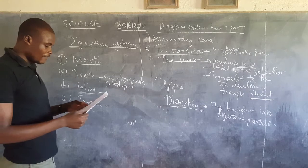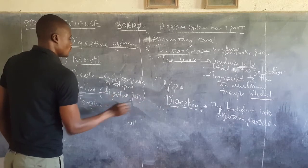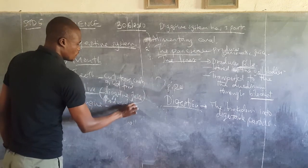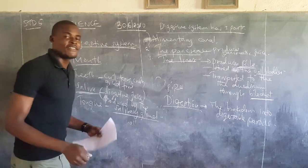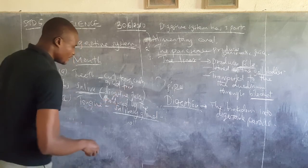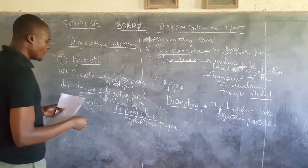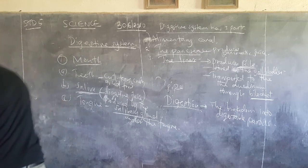Then there is saliva. Saliva is a digestive juice. You must know that, Lana. And saliva is produced by the salivary glands. The salivary glands are under the tongue. You look at your tongue, down there under it, we have the salivary glands. And the salivary glands produce saliva. What is the work of the saliva? The saliva digests starch. Very important.